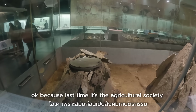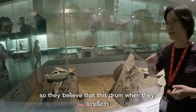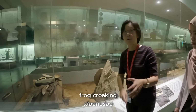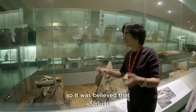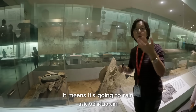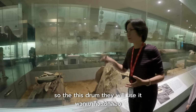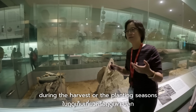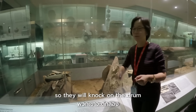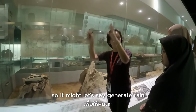Because back then it was an agricultural society. They believed that when they hit this drum, it would sound like a frog croaking. It was believed that when the frog makes a sound, it means it's going to rain. The agricultural society needed rain, isn't it? So they would use this drum during the harvest or planting seasons. Maybe in some ceremony, they would knock on the drum so it sounds like croaking, and it might generate rain.